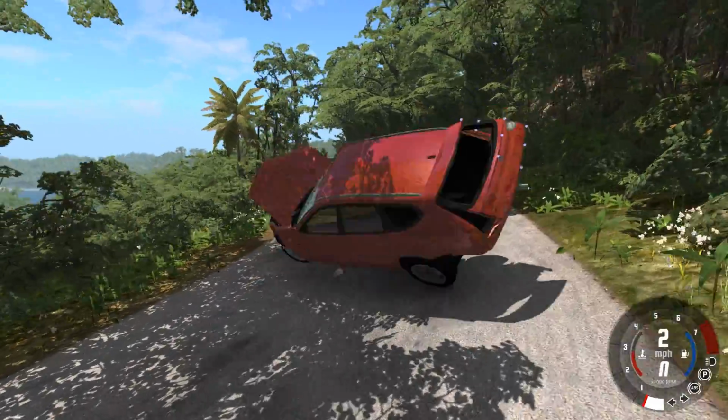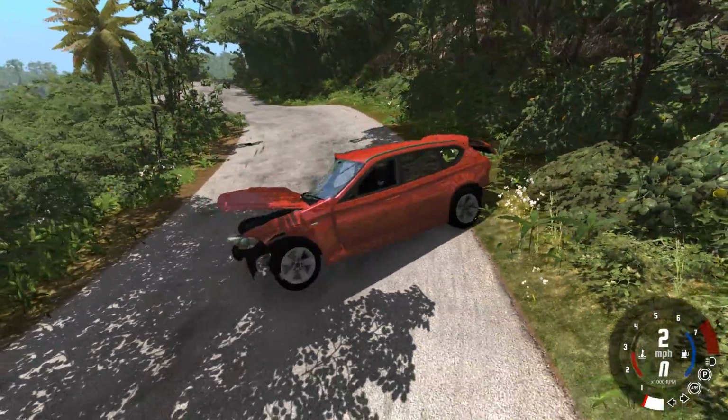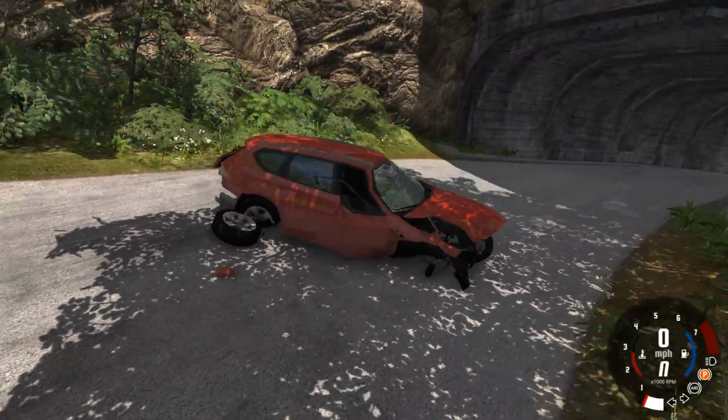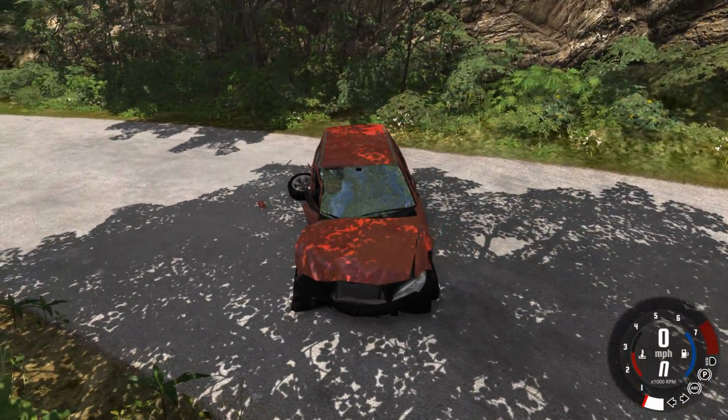Well, let's flip it upright. Oh, we flipped it on its side. Let's flip it this way. See, I'm trying to damage it, but it's already so damaged, I don't think I did much. All I did was pop the wheel off. But otherwise, damage looks pretty similar to what you already saw, so let's just reset it.